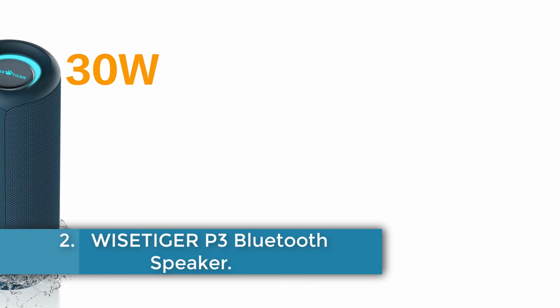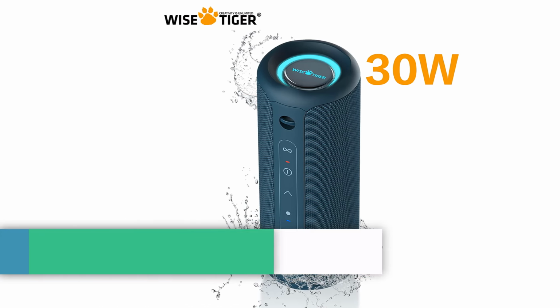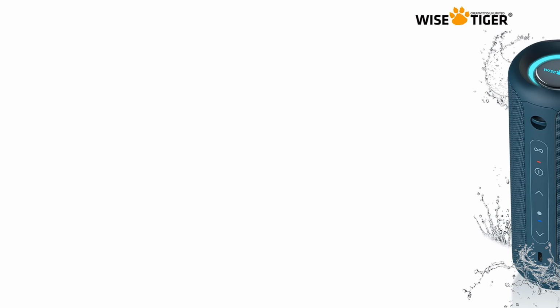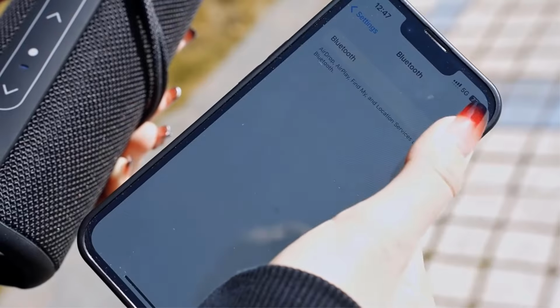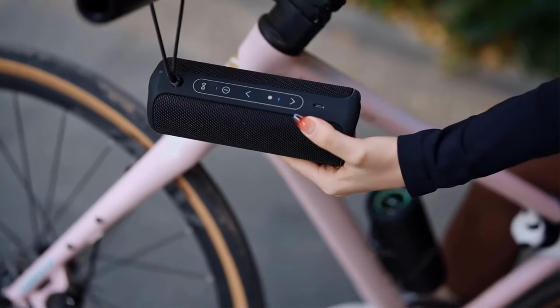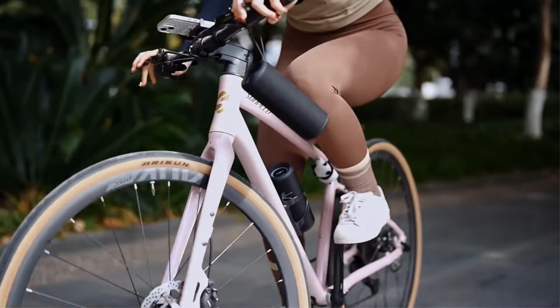speaker. Number 2. WISETIGER P3 Bluetooth Speaker. The WISETIGER P3 Bluetooth Speaker is a robust portable device designed for outdoor use, featuring Bluetooth 5.3 connectivity for seamless pairing with compatible devices. It boasts a 30W output with a dual-way speaker system, delivering clear highs and enhanced bass through its racetrack-shaped driver and tweeter, supplemented by passive radiators.